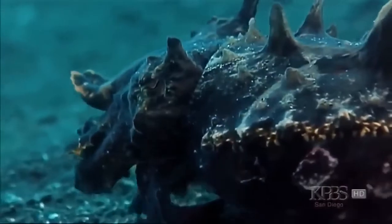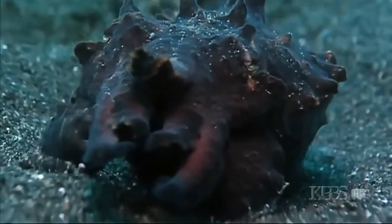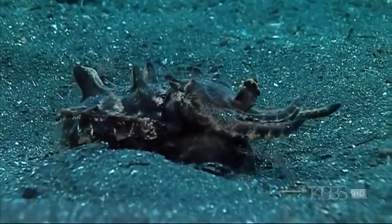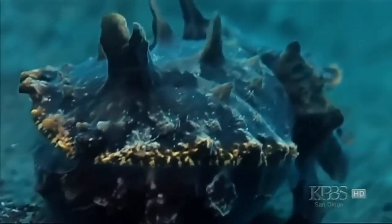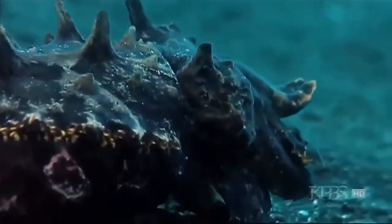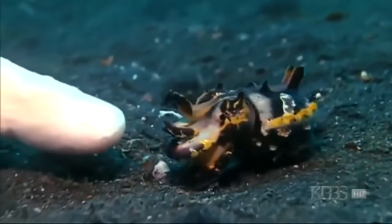For a start, it's walking, not swimming. It's still really foreign for me to watch a cuttlefish walking around on the seafloor. They'd actually look like these prehistoric lumbering monsters sort of walking through these ancient black deserts. This enigmatic animal has made a huge impression on Mark, despite the fact it's only a couple of inches long.